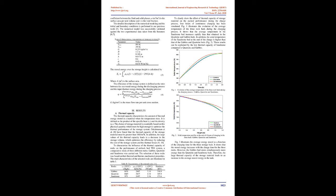The air is treated as an ideal gas. The flow of fluid through the rock bed is laminar. The temperature distribution in each rock is uniform, Bi < 0.1. The thermal properties of the fluid are temperature dependent. No internal heat generation. The heat transfer by radiation is neglected. The numerical model considers also the thermal losses. It is described by the following energy equations. For fluid phase. For solid phase.